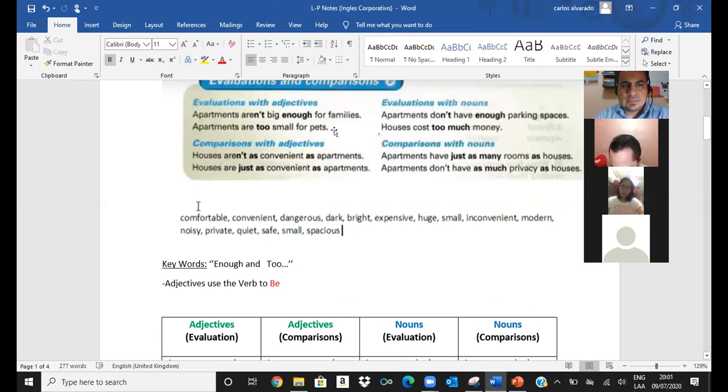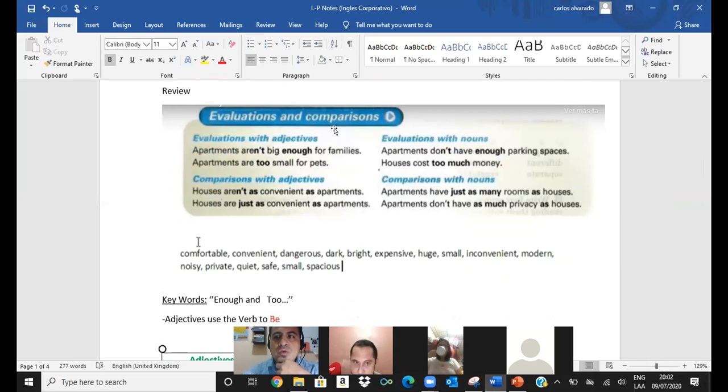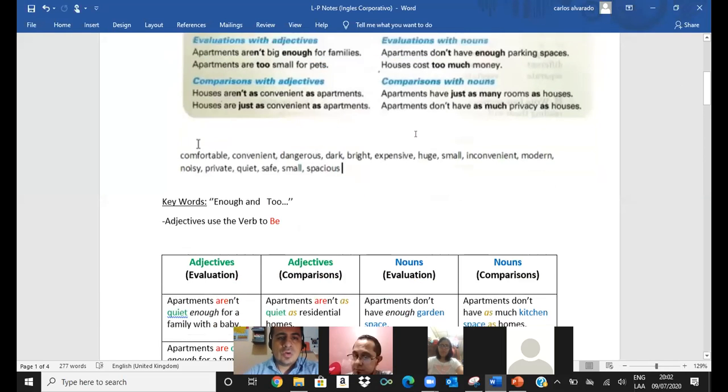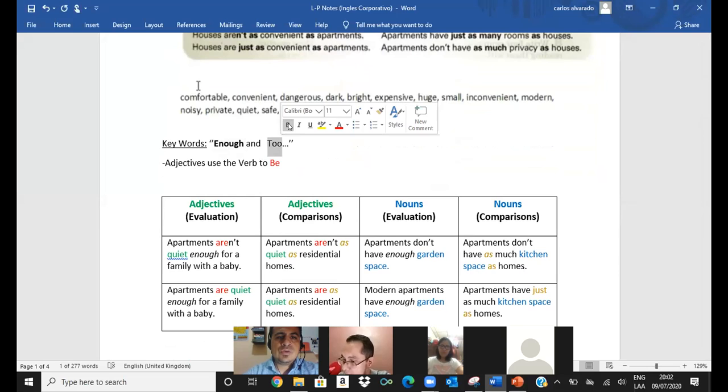Give me a second. Okay, we were working in this section and we were comparing apartments and houses. Remember, we were using adjectives for evaluation, adjectives for comparison, and then we were doing nouns for evaluations and now for comparisons. So we said that there were special words that we were going to use, enough and two. So we're going to use these words in our structure.